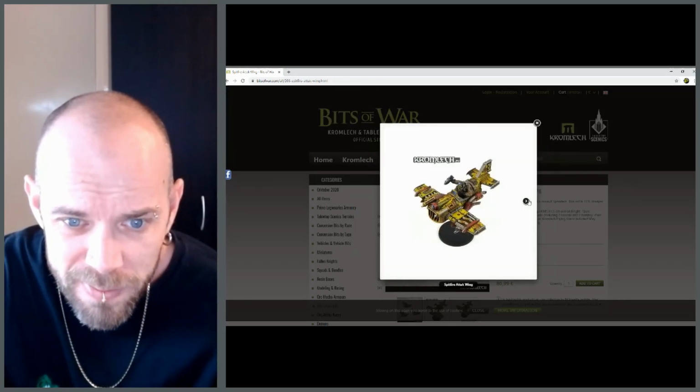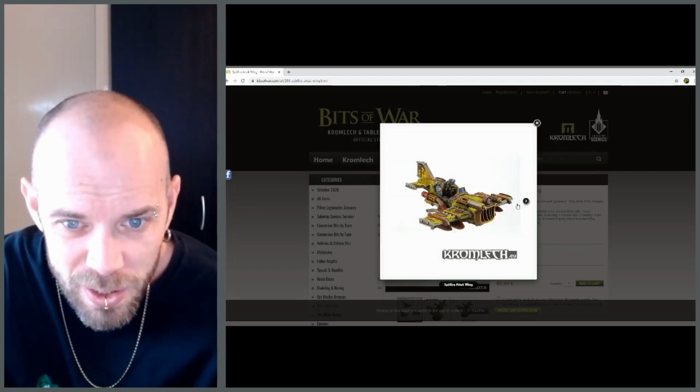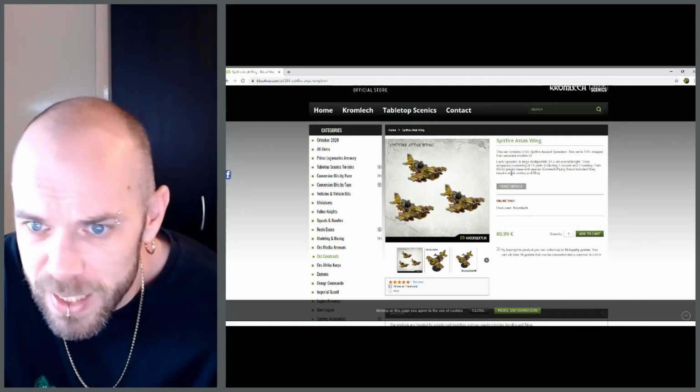Little mini flyers. They're cool. He's got his bomb there as well. Even got the big bomb bit worked into it. Yeah, cool Deathcopter alternatives. I like those. They're pretty nifty. Do you get a choice of weapons in there? What do they come with?